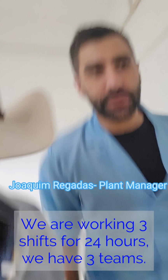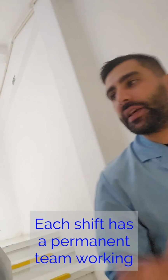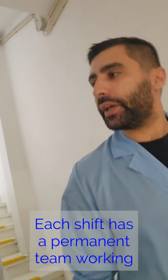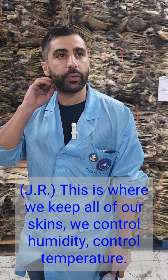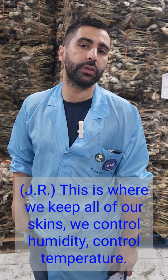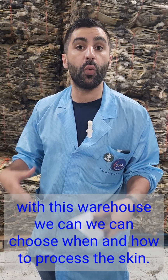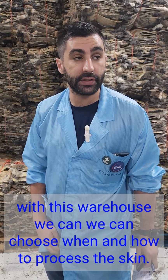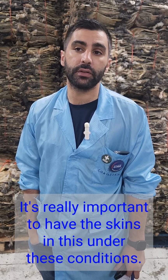Perfect. We are working 3 shifts, 24 hours. Yeah, 3 teams. Each shift has a permanent team working. This is where we keep all of our skins with controlled humidity and controlled temperature. With this warehouse, we can choose when and how to process the skins. It's really important to have the skins under these conditions.